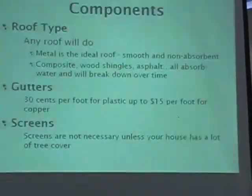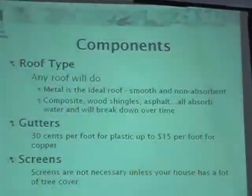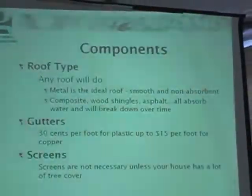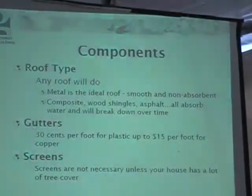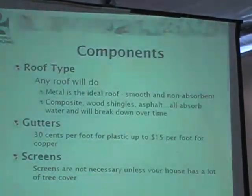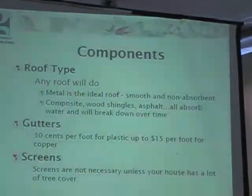Gutters, all different types, from 30 cents a foot up to $15 a foot for copper. Screens, they're usually not necessary. It's a lot of trouble to clean them. If you've got a lot of trees, maybe you need some sort of screen system. Have yet to find one that's absolutely perfect, but there's a lot of people getting rich off of all these perfect ones. We'll see. Go ahead.